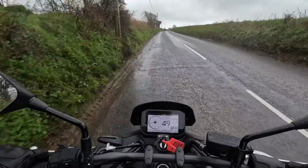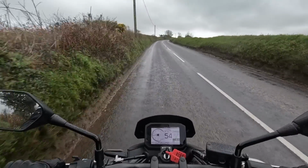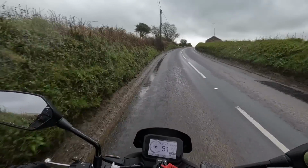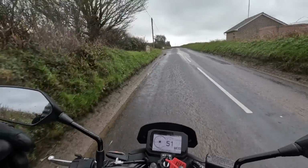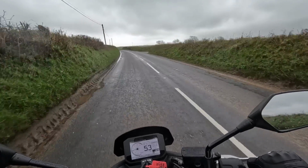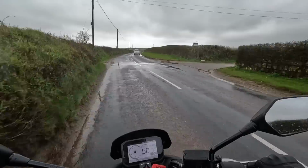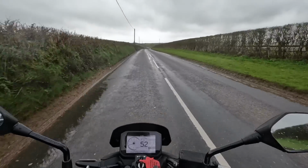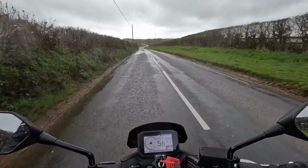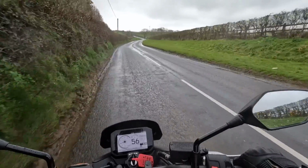But as you can see, this bike is no slouch whatsoever. It's really quite planted as well. Really quite surprised actually, because the way in which the bike rides, I would say almost rides and feels a little bit like an inline four, or a four-cylinder like the original, because the power delivery I would expect to be on a parallel twin a little bit lumpy. It really is not lumpy. It's so smooth, it is unbelievable.